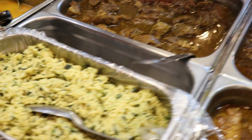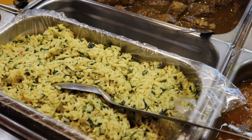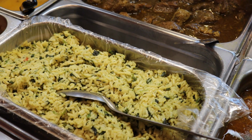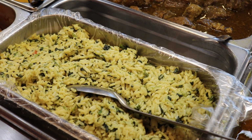Nice. And this rice up here is? This is what a lot of people will call khichdi. It is like our spinach rice. We add a lot of flavor to our food, so you'll have a little bit of garlic in there and a lot of fresh ingredients as well.